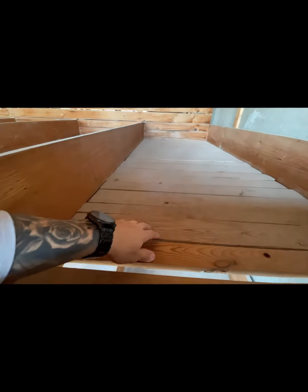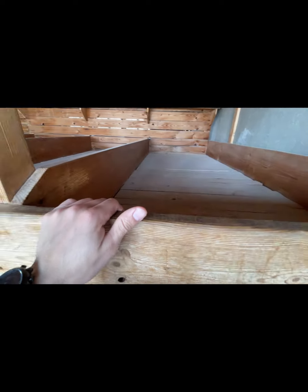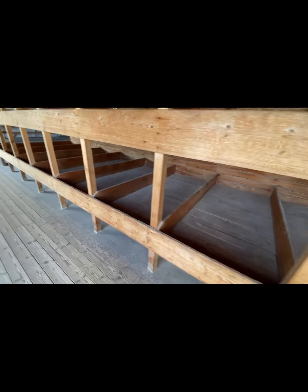Well, this is it. This is how they used to sleep. Not sure if they had mattresses or anything, which I highly doubt, but that was it. Look how many people used to sleep right here.